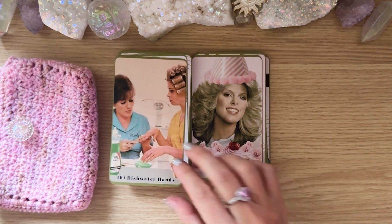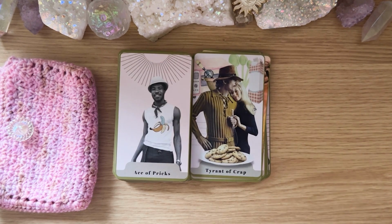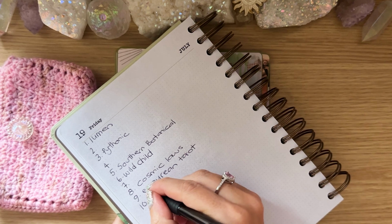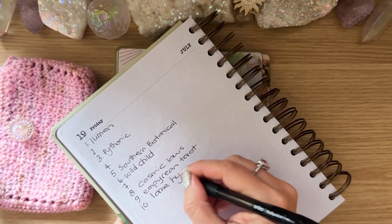I do not read with dishwater hands. So I am going to put this in last place because, in terms of its functionality, I don't use it. I do not. So, lame hype. I have taken out the last place.